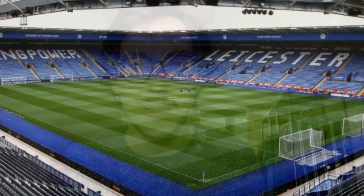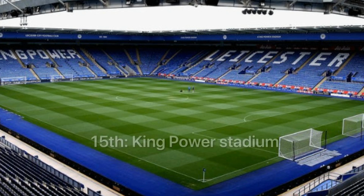Next up in the list, in 15th place, I've got Leicester, the King Power Stadium. As I said earlier on in the video, I don't like the design of these modern stadiums. It's very similar to Southampton, pretty much identical.